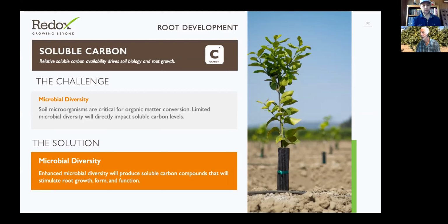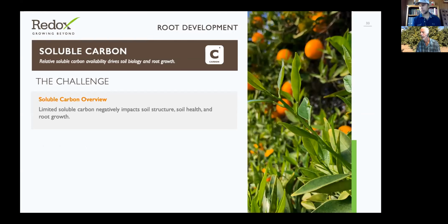So microbial diversity can be pushed once again by feeding the biology with a diverse amount of inputs. And then lastly, limited soluble carbon negatively impacts soil structure, soil health, and root growth. So if we don't have any soluble carbon down there, as Ben mentioned, when we put in additional soluble carbon, we will see an increase in overall crop and overall root quality, soil health, soil structure.